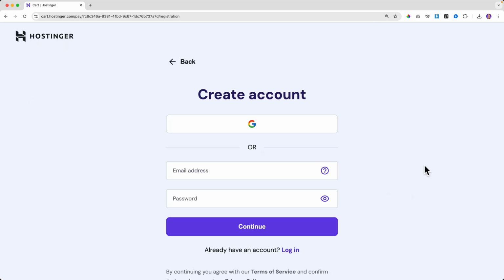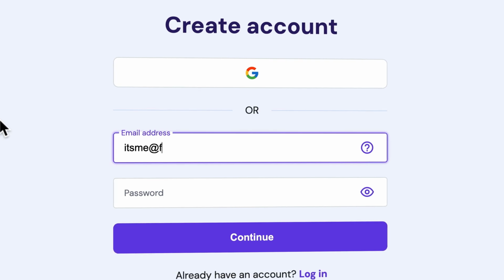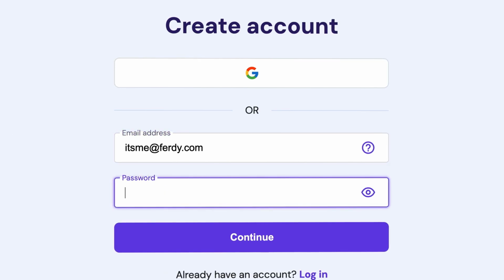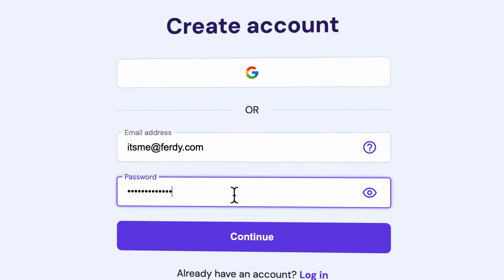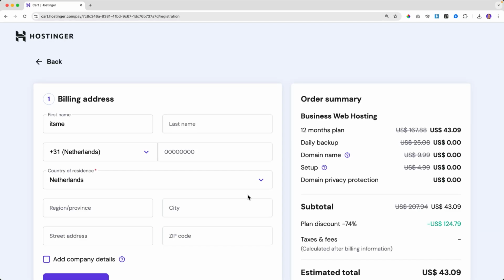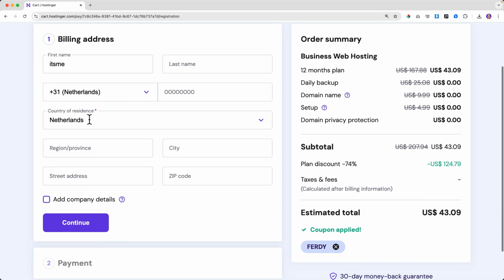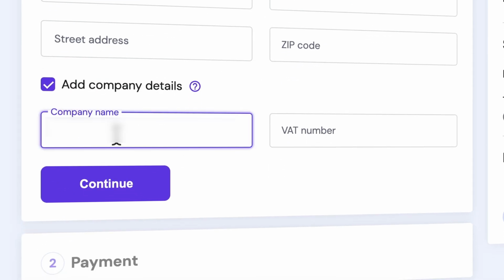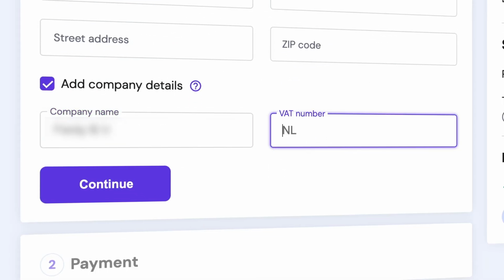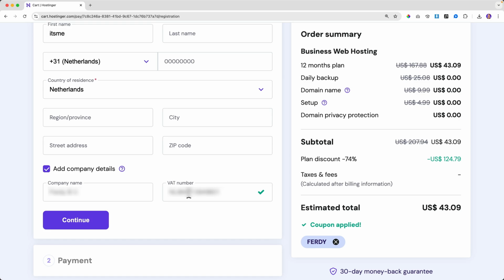If you know for which period you want to go, you can click on continue, and then you can create an account. You can use Gmail, or you can use an email address and a password. So I will go for me@ferdy.com, and I need to create a password, and then I click on continue. Then I have the billing address. I can fill this in later. You don't have to fill this in, only the country. So I will leave this empty for now. And if we add company details, so I say my company name over here, my VAT number, the amount of taxes you have to pay will be subtracted from the total amount you have to pay.